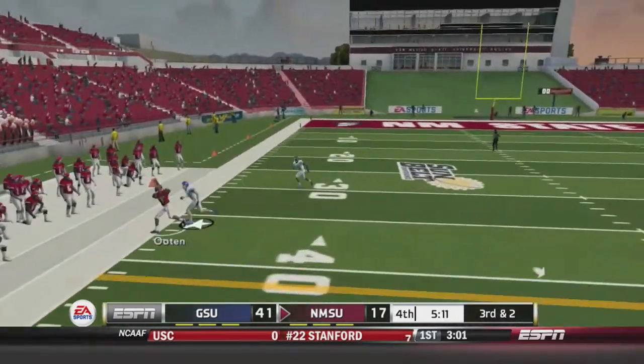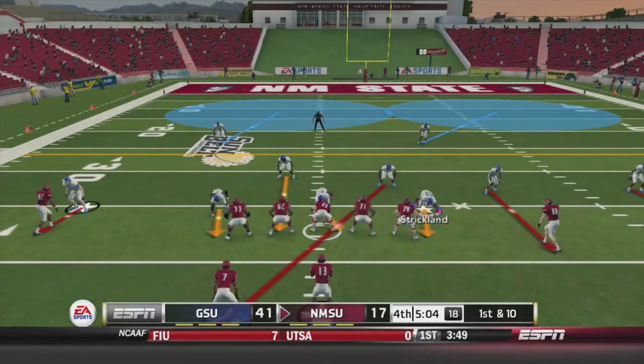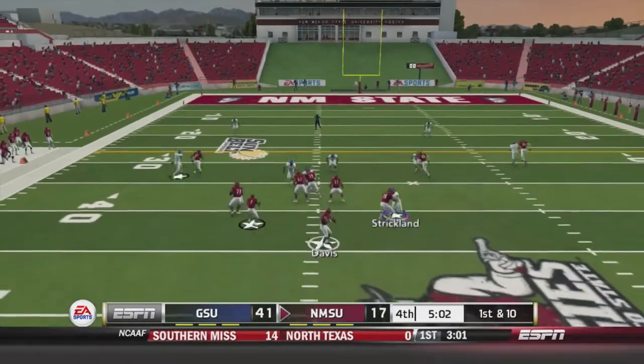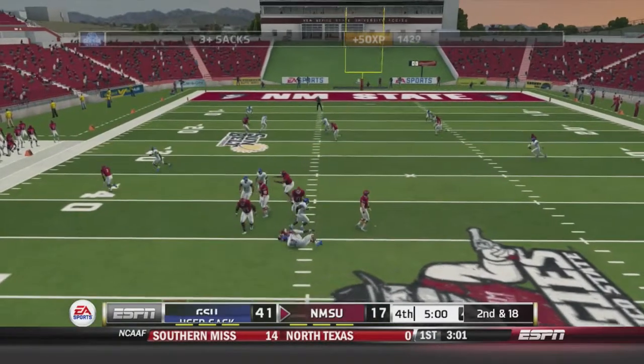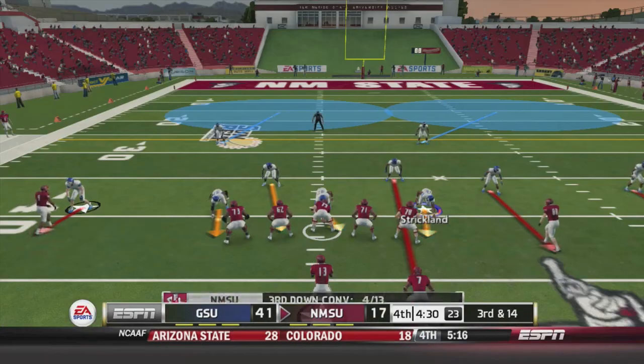He's going to look around. He's going to fire to the sideline. And it's caught by Oten for 7 yards and a 1st down. Next play, it is Davis back to pass once again, and he is going to get sacked on the play for an 8-yard loss. 2nd down and 18 now.